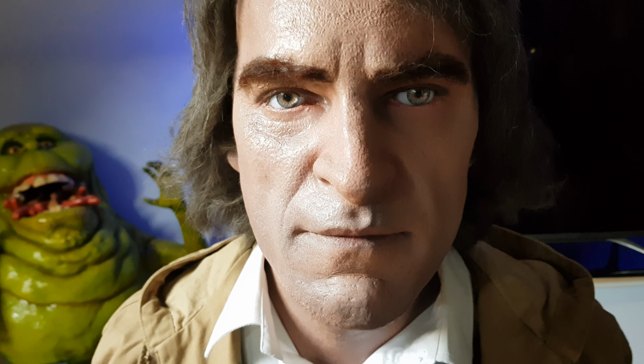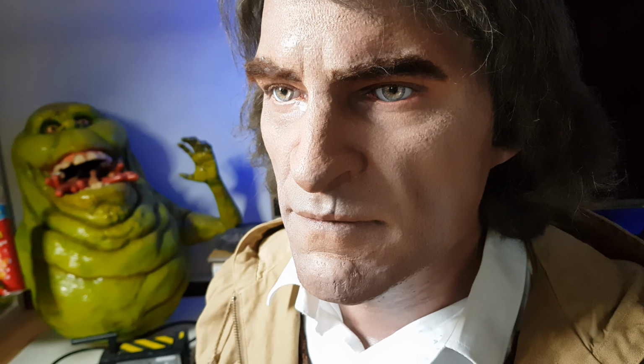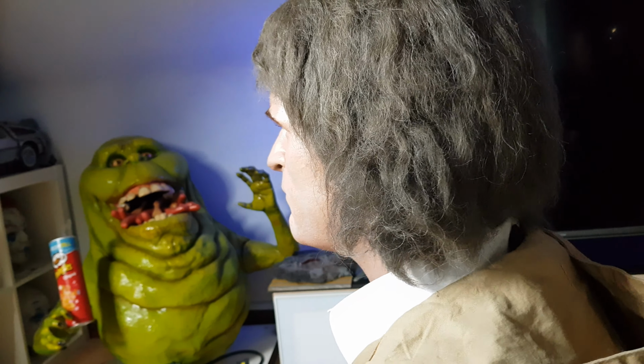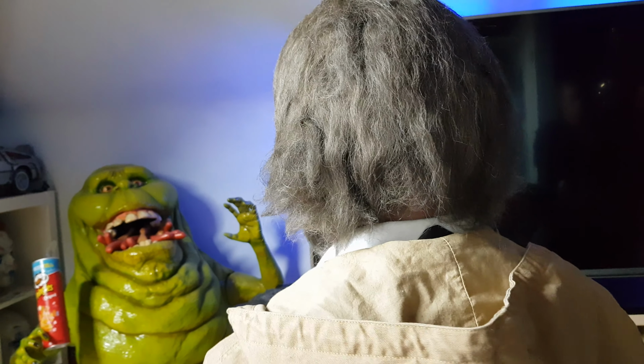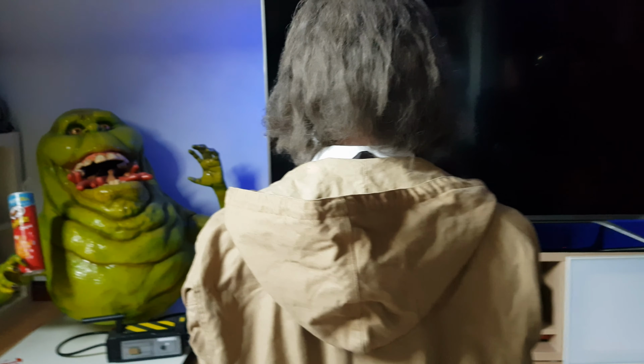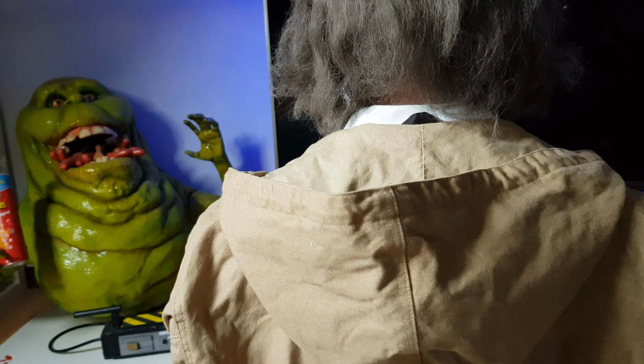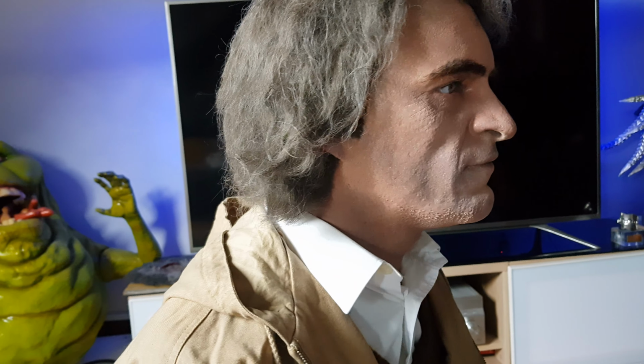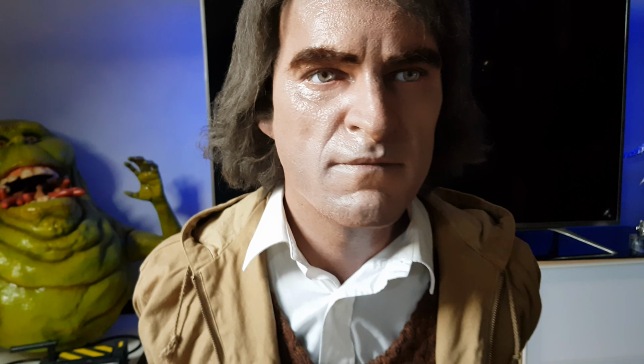Really, really nice piece. Also features glass eyes, which are accurate, hand-laid eyebrows, eyelashes, and then I'm not sure of the hair. Might be mohair, I'm not too sure. I might actually do a bit more work on that as well. Put a little bit more product in there. I'm just spinning around the back. Like I say, I think the likeness really is bang on.